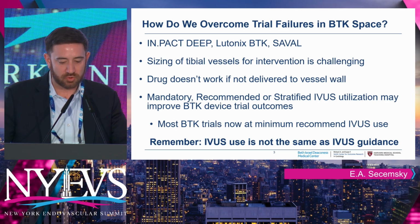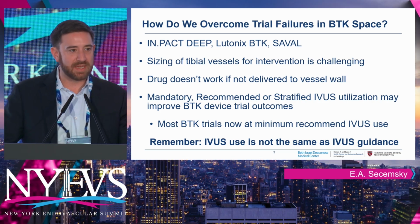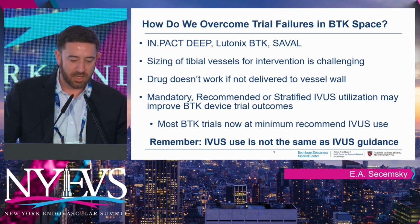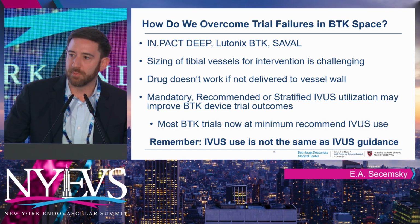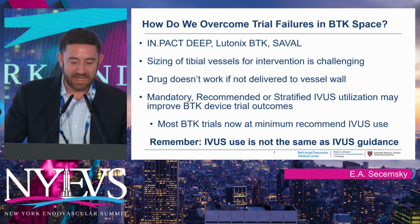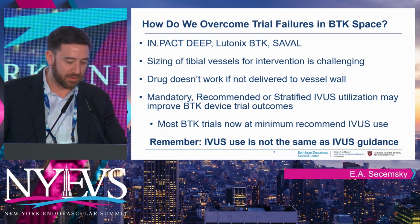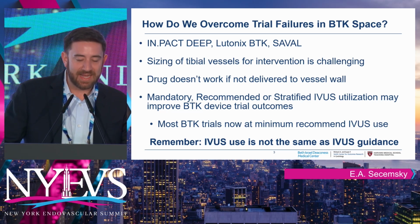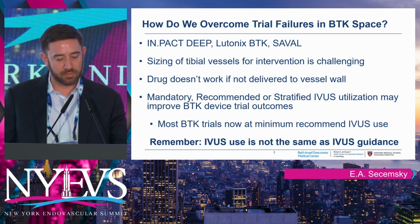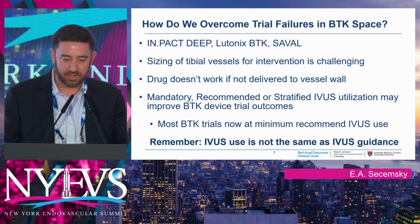I think most trials now, you'll see with trial design, there's at least a recommended, with a push to even do mandatory IVUS utilization, really both to improve the performance of these devices and learn more about when they do fail. And again, I always put this kind of comment at the bottom, and Miguel gave us such a great example of using IVUS as guidance and not just using IVUS to say you use IVUS. So we really do a prescribed approach to using intravascular imaging to guide our therapies.